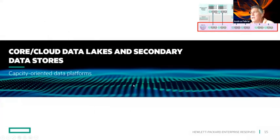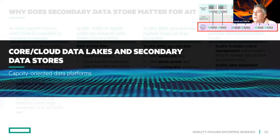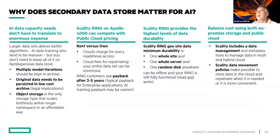So, as we have seen the characteristics and some examples of the high performance solution, I would like to give some highlights also on the bottom part, the capacity oriented data platform. And when I say capacity oriented, I'm talking about a low cost, large capacity platform. This is not only data lakes, but can be a combination of data lakes, meaning HDFS, and object data stores on premises or in the cloud.